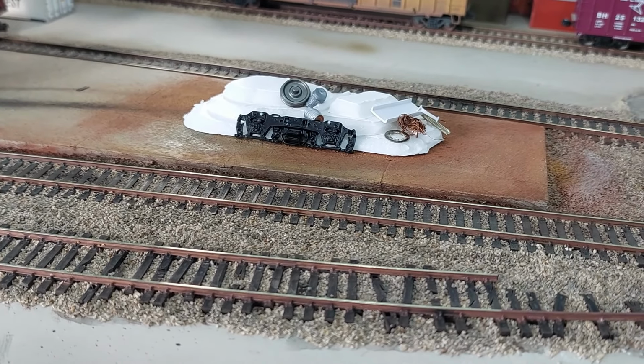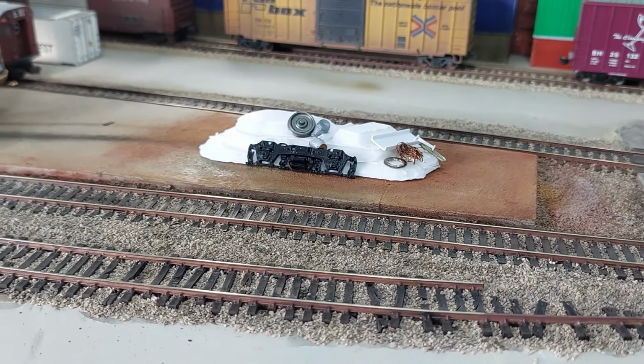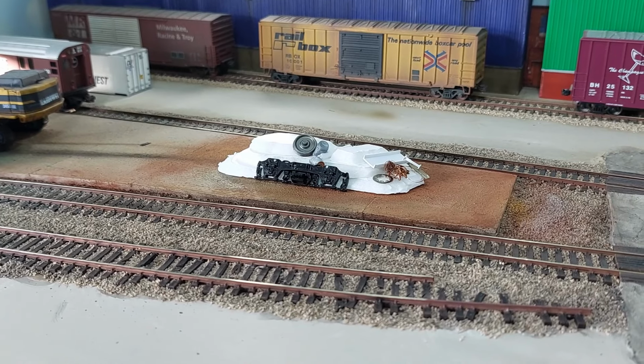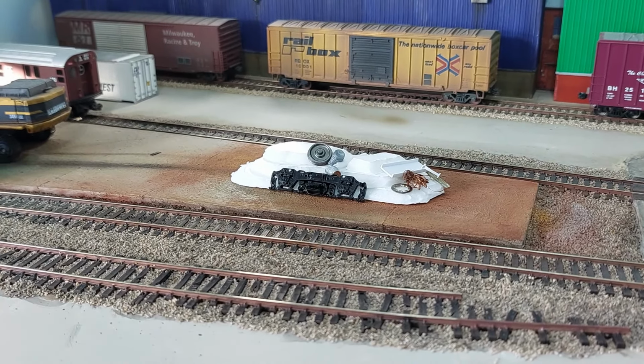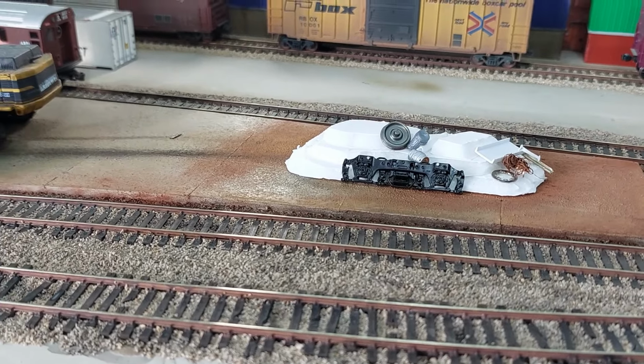Just looking around the layout, I'm just making sure. I don't think there's anything else to update you on. So that's it for this month. Week even. Month? I don't do these monthly. I do them every week. Or at least I try to. Anyway, back to me. Okay, that's it for this update.